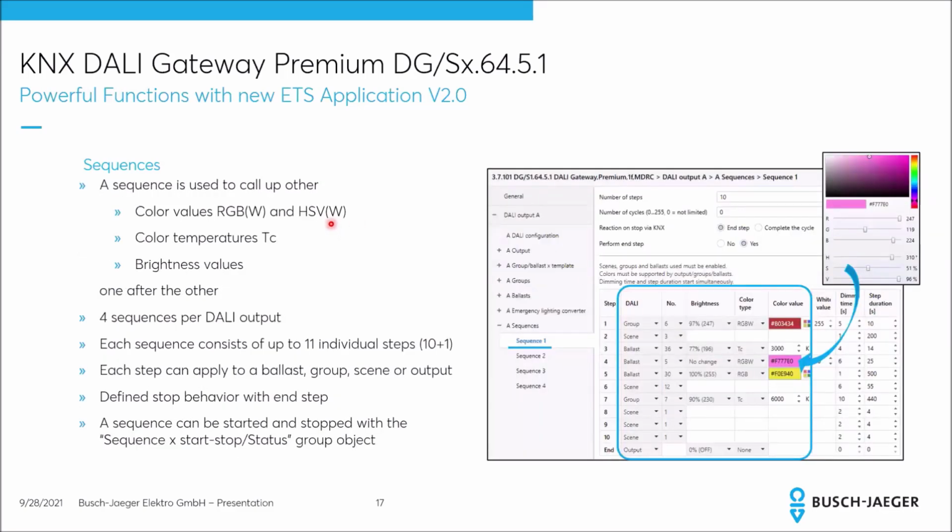So then let's go a little bit into details of the sequence. It is a new function in the application version 2.0. By using a sequence, we can call up color values like RGB, HSV, or color temperatures, warm white, cold white, and of course also brightness values, one after the other. We have a maximum of 10 steps. It starts with step number 1, step number 2, and so on. In total, we have 11 steps, 10 plus 1. The last step is the end step.